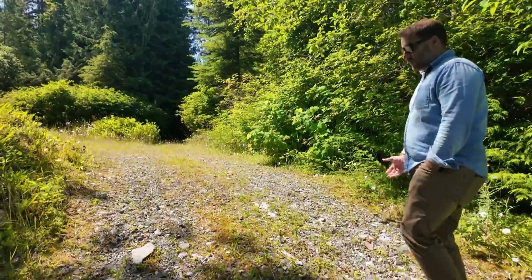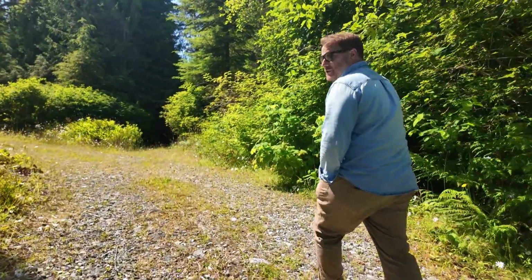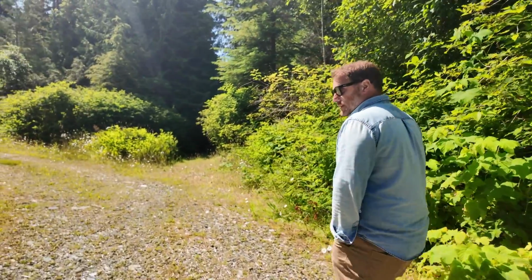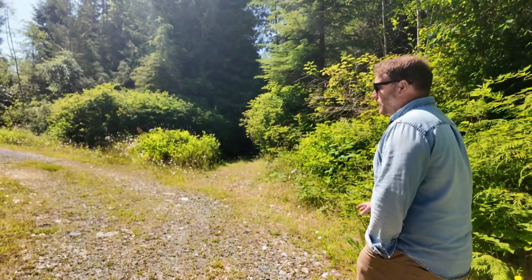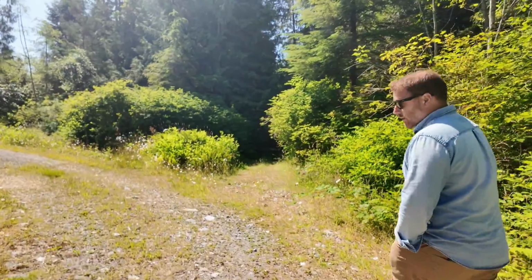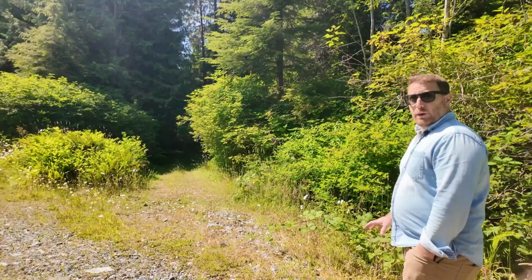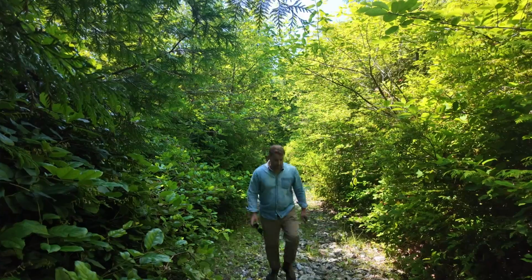And of course, we're on the west coast here, so there's tons of water. I'm personally building in an area that doesn't have a well, and we're doing rainwater collection. That would be a really good option here. But there are a lot of really nice marshy areas, so likely you could dig a well and be successful as well.